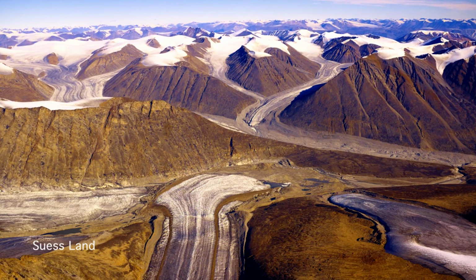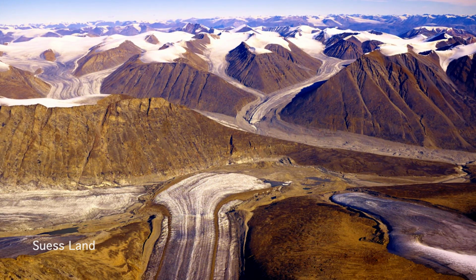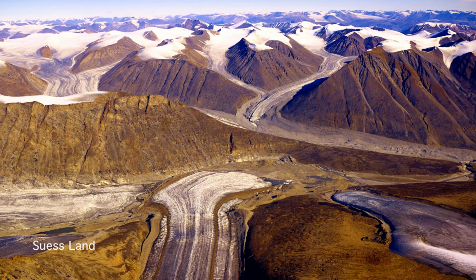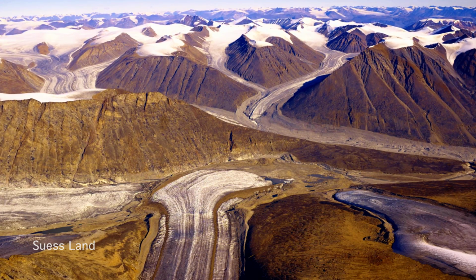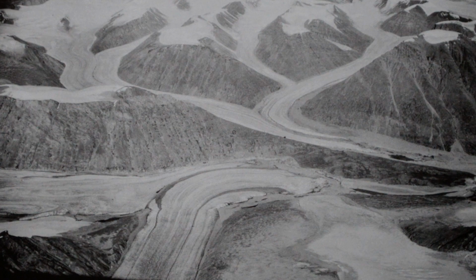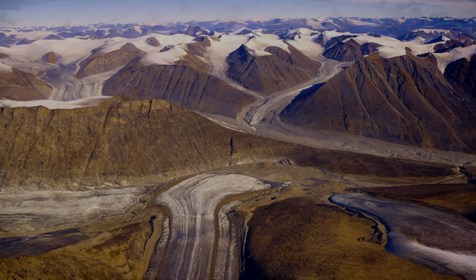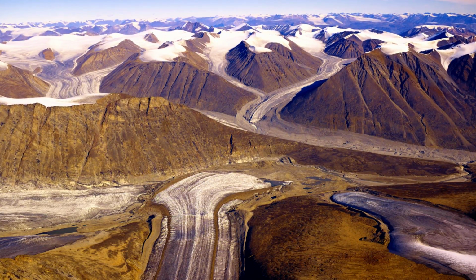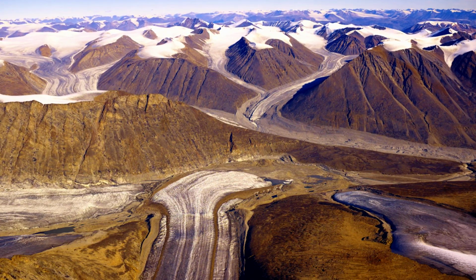The basement at Suess Land consists of almost 500 million year old limestone and sandstone and has experienced many glaciations. The glaciers at Suess Land are not connected to the Greenland Ice Sheet, and all of them terminate on land. Since 1933 there has been extensive melting, largely because the glacial fronts are located at low level. The large glacier in the valley has receded about 3 kilometers.